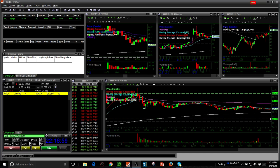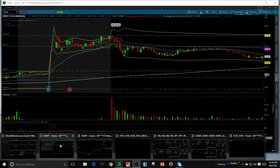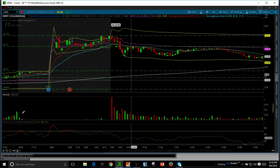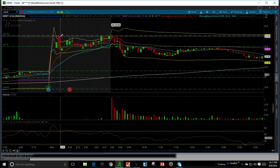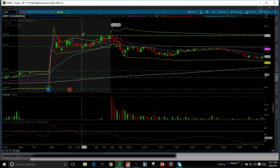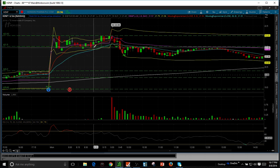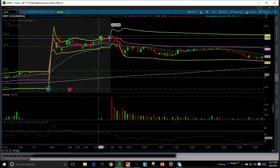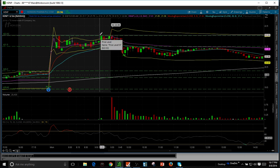But just to give you an idea of what I was looking at, because I traded this out of both accounts, we had a gap up, and right after I drew my lines, my levels, these two came into focus. And it pretty much traded between these all pre-market. So I knew these levels would be significant.